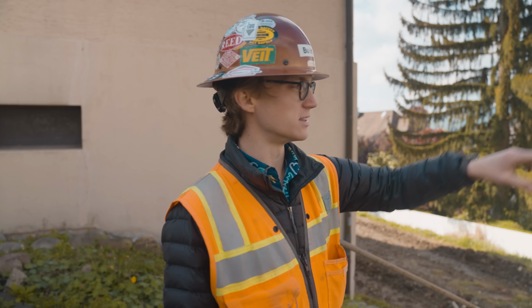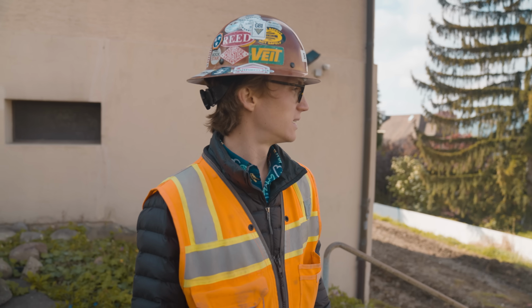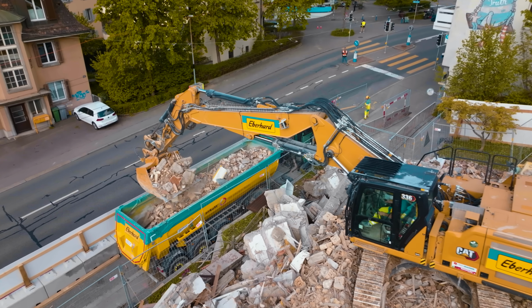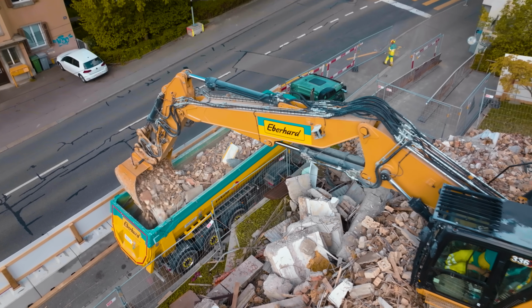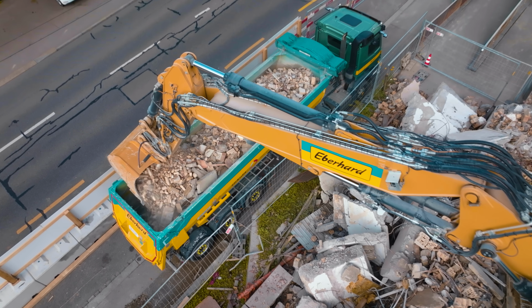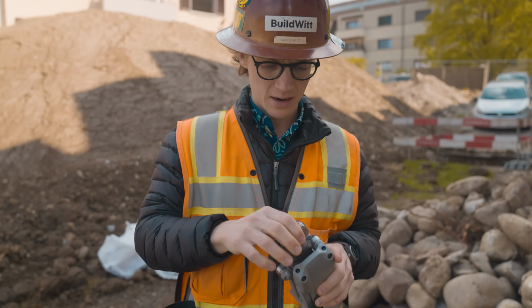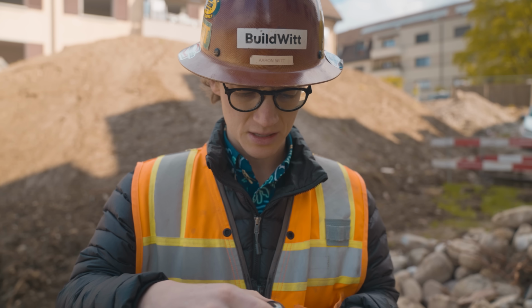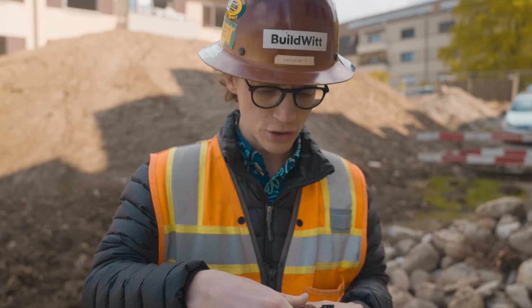So that's what he's doing right now. Most of the house is down. He's just sorting with the processor. This is nice. One of the most impressive things about our European excursion so far is to watch the operators use tools.